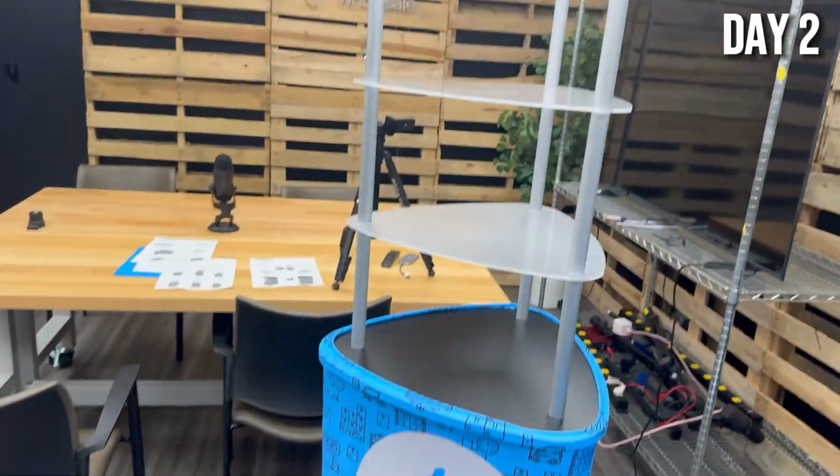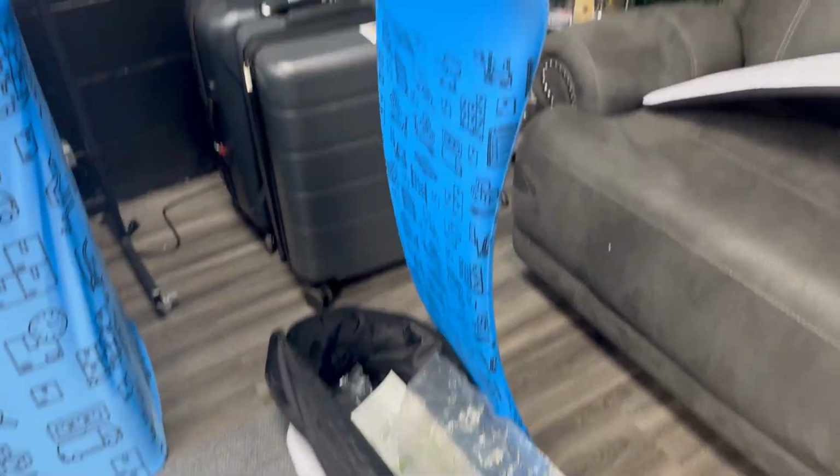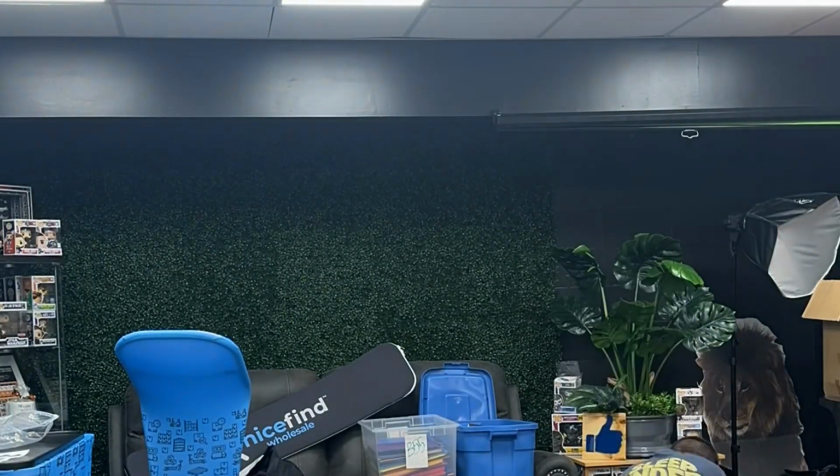So there's 1, there's 2. It's like a table. There's 3. This is for the iPad. Got a little sign going. And now for the biggest part, which is the backdrop. So today I am getting it done.